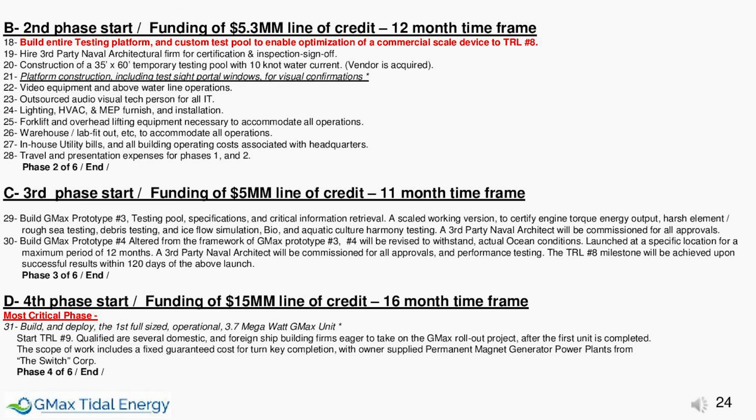Section D, fourth phase start, funding of $15 million line of credit, 16-month time frame, the most critical phase. 31. Build and deploy the first full-sized, operational 3.7 megawatt GMax unit. Start TRL-9. Qualified are several domestic and foreign shipbuilding firms eager to take on the GMax rollout project after the first unit is completed. The scope of work includes a fixed guaranteed cost for turnkey completion with owner-supplied permanent magnet generator power plants from the Switch Corporation.